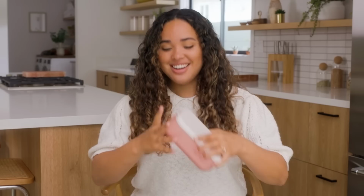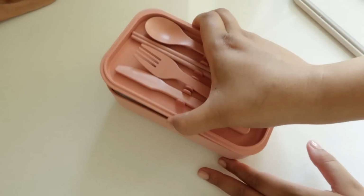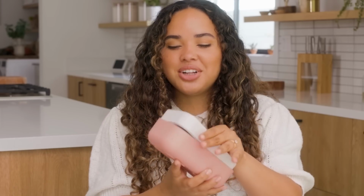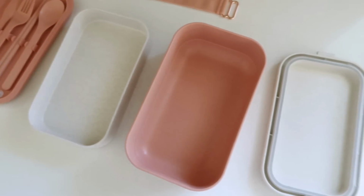So, this is a lunchbox. Look, it has a little compartment for spoon, fork, chopsticks, which is so classy. Then we're gonna open this part up. So it looks like this. You can have your little lunch. So cute. I'm super excited about this. I'm all about lunch boxes that are aesthetically pleasing as well.